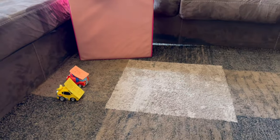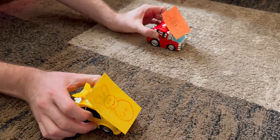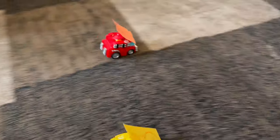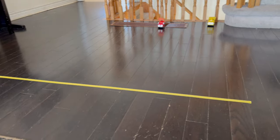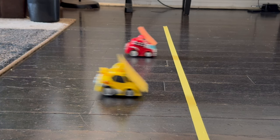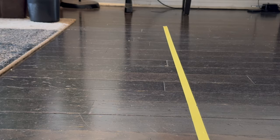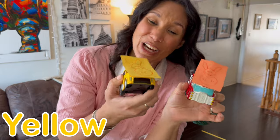Let's get started. All right, are we ready to race? Who's gonna win? Okay, on your marks. Get set, go! Oh, I think it was the yellow. Let's have a look at slow motion to see who won. Oh, it's gonna be red. I thought it was gonna be yellow, but it is red. Winner! Wow, that was so much fun. The red car, which had the orange bunny on it, won! Good job, yellow bunny!